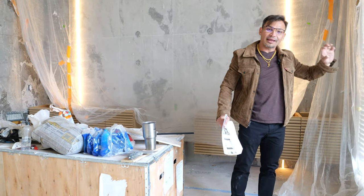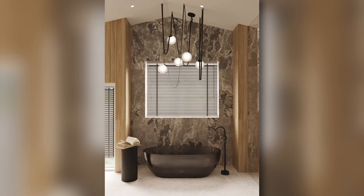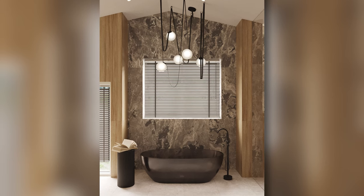We also have a door that exits out to the back. Here we're gonna have our floating tub, or actually not our floating tub, standing tub, that's what it is.